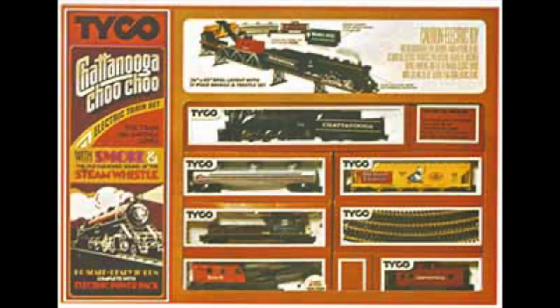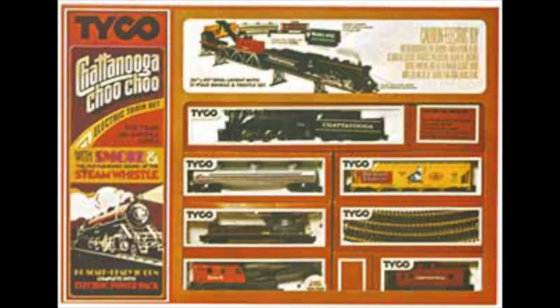This first Tyco Chattanooga set, in addition to the 280 consolidation loco, also came with a Santa Fe crane car and boom tender, Old Dutch Cleanser center flow hopper, Gulf triple dome tank car, and a Chattanooga wide vision caboose. The set also included Tyco's remote control steam whistle in billboard featuring Maxwell House coffee card inserts for its billboard.